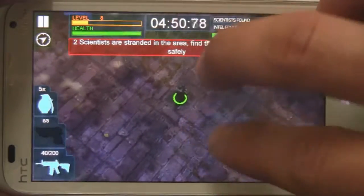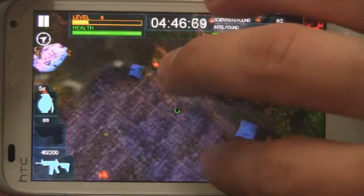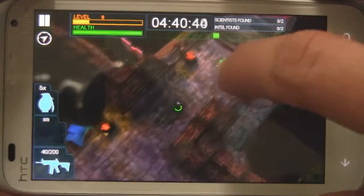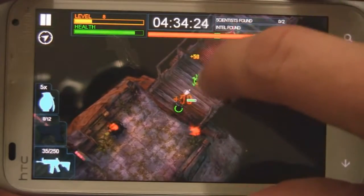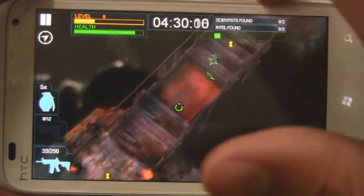So you can zoom in and out. I typically go with the... whoa, you can zoom quite a bit out. I typically go pretty far out because then you can see a lot more. And on this one you actually have to race against the clock, so you have to quickly rescue everyone.